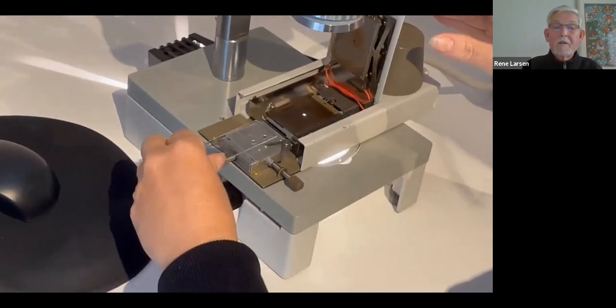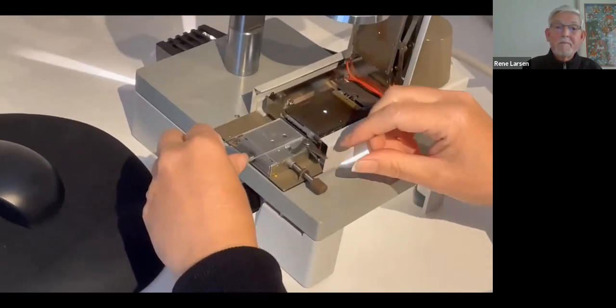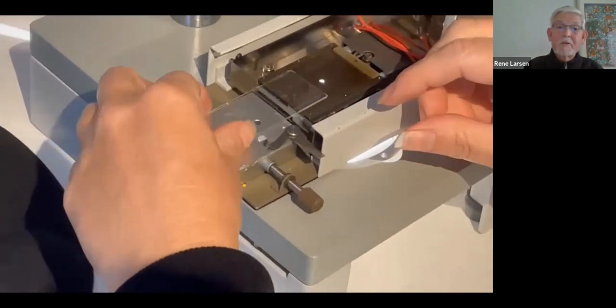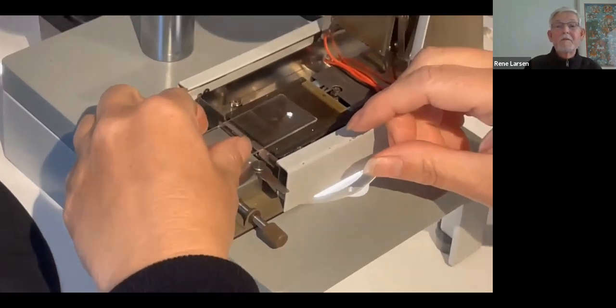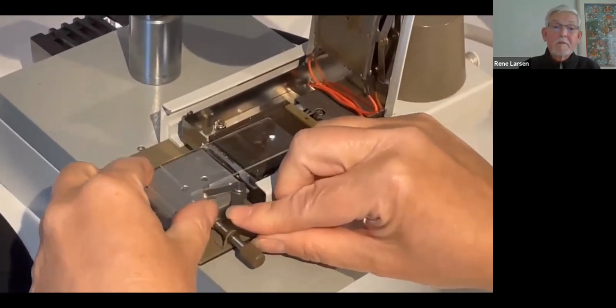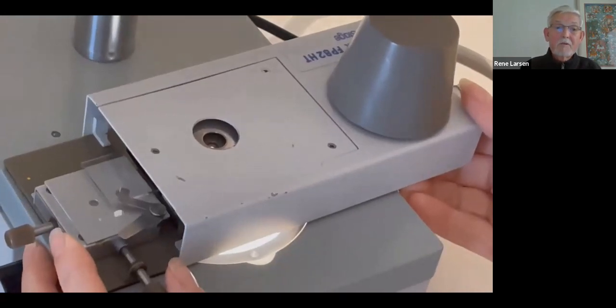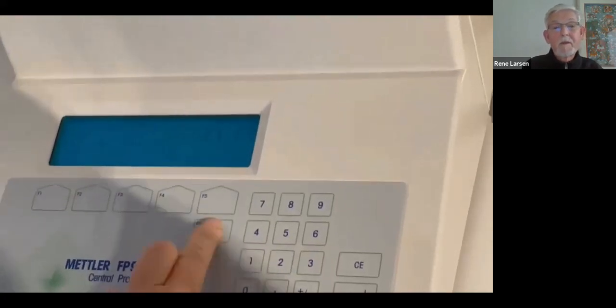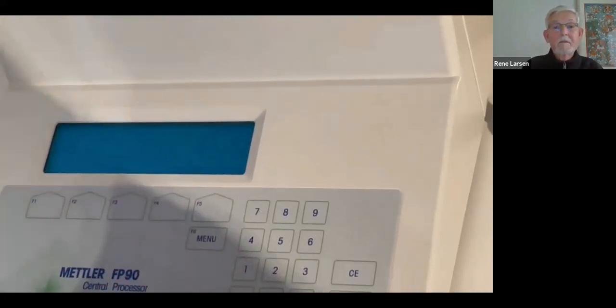And this is the hot table. Unfortunately, it's not built for the type of slides that we are using, so we had to cut the glass, as you probably saw before. Starting.